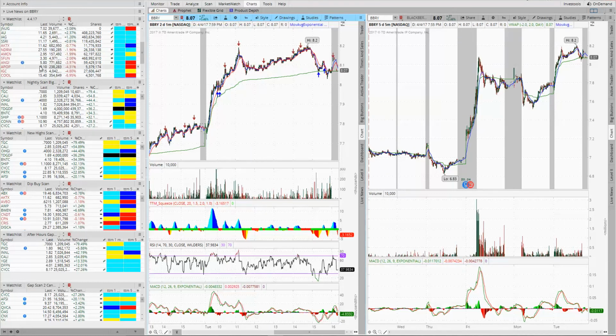So these were the stocks on my watch list, and I'm not gonna go through them all, but there were some nice moves on my watch list today. CYCC was the big move, the big winner on my watch list, up 27%. So with that said, let's build our watch list for tomorrow.